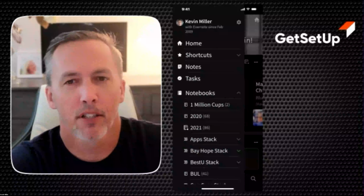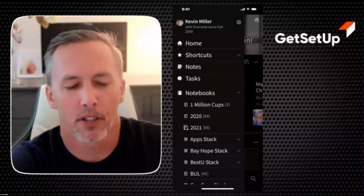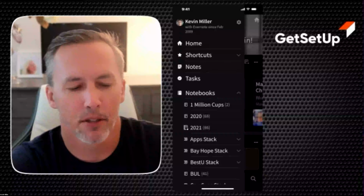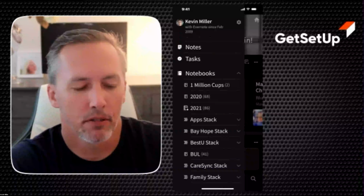And after a while, you're going to want to organize those notes, and you can organize those notes into notebooks, and you can create as many notebooks as you want and put as many notes as you want into those notebooks. Each note can only be in one notebook, though. It can't be in more than one notebook. But you can organize those anyway.